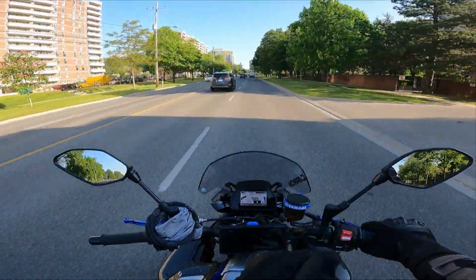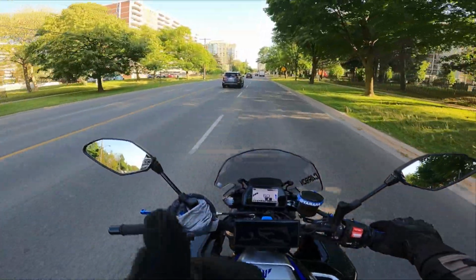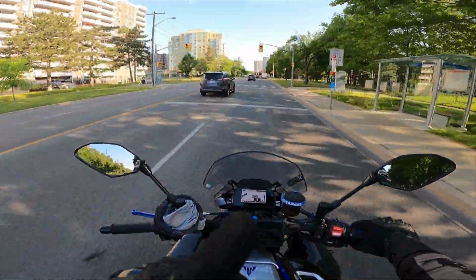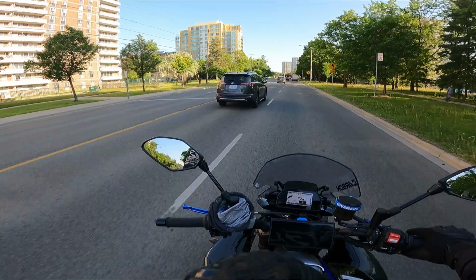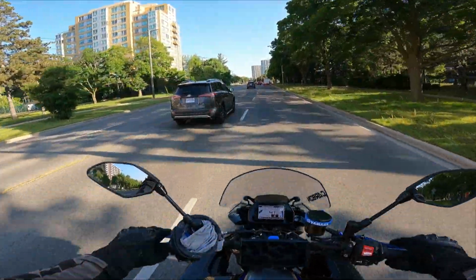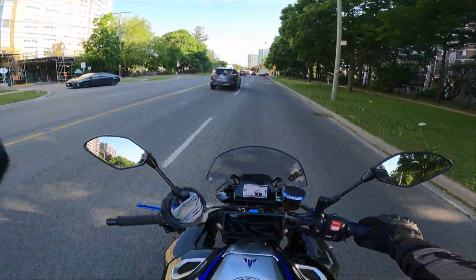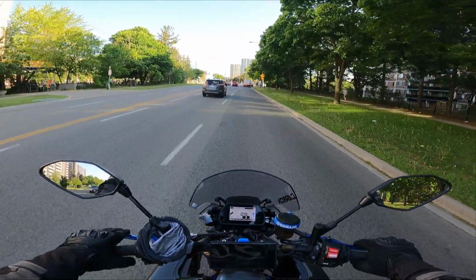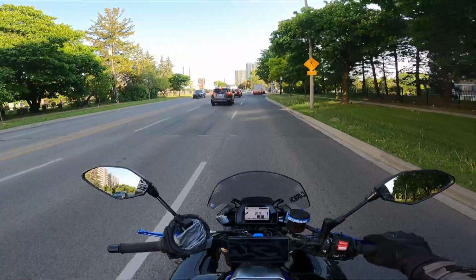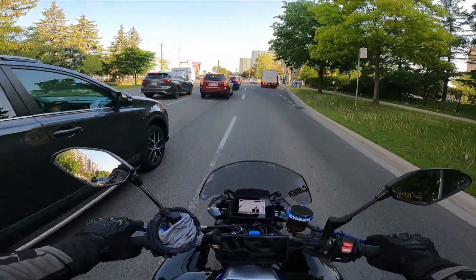Because again, there's no mention of it anywhere in the service manual or the owner's manual. Well, it shows you how to do it, but it doesn't tell you that you have to do it once you've hit the kilometers, right? It's set super low for the break-in period because it does not want you to prolong high RPM, and to keep the RPMs low, just for the better performance of the bike.